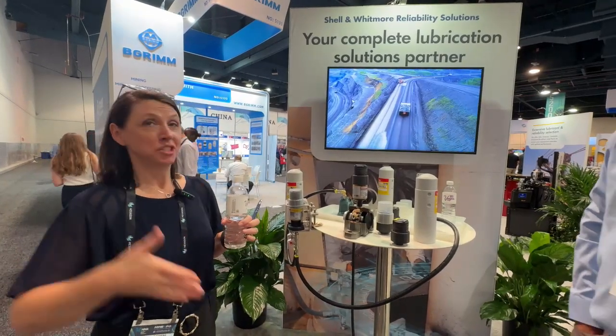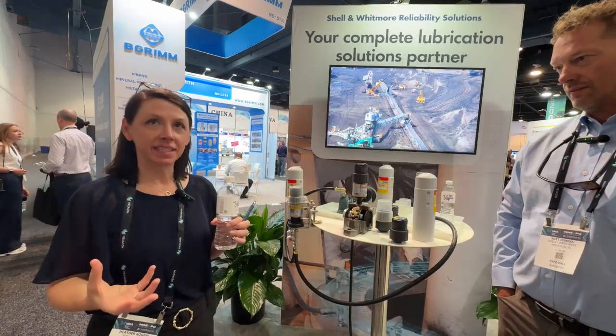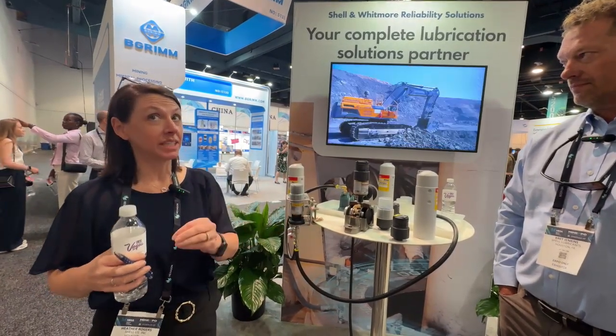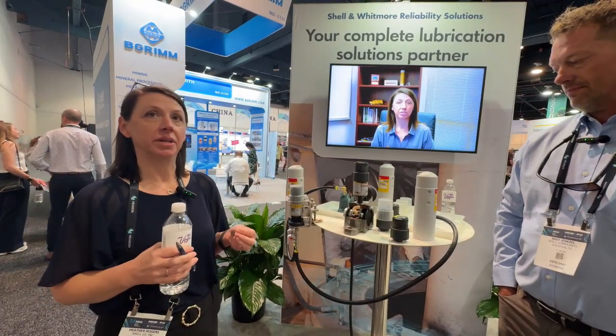thing for one, so you don't have to get people climbing up high, right? And then it's protecting that equipment. That's the most important thing. Again, you're protecting the equipment. You're making sure grease is getting where it needs to be, when it needs to be, not too much, not too little, to protect the life of that equipment, which is hugely important to them.